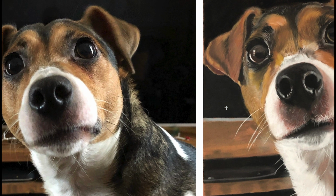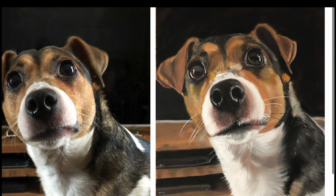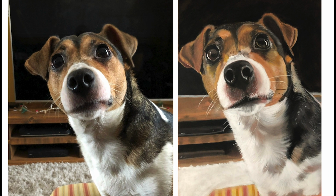Otherwise, it's really good. I especially like the brightness that the artist has brought to the eyes. I actually think the eyes have come out much more clear and bright in their painting. So you know that you're on the right track if you're managing to improve upon the photo reference.